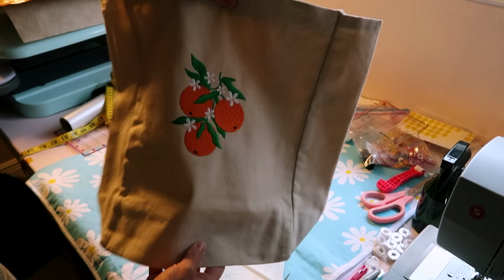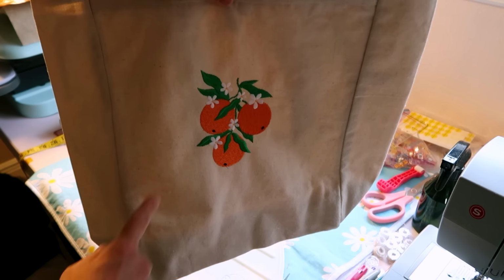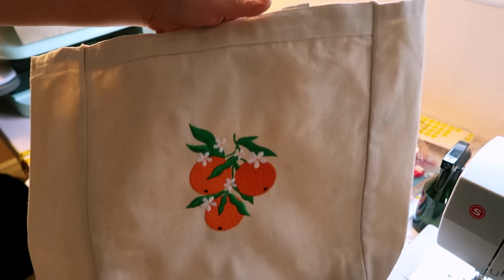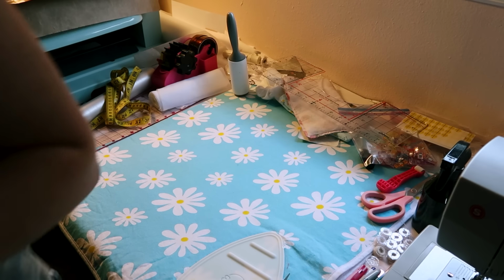I love that. So I'm wondering, there's also another design that I saw that has kind of an orange situation like this, but then it says Florida. So I don't know, maybe I'll look at that one too. But let me go ahead and hoop another bag and put it on.